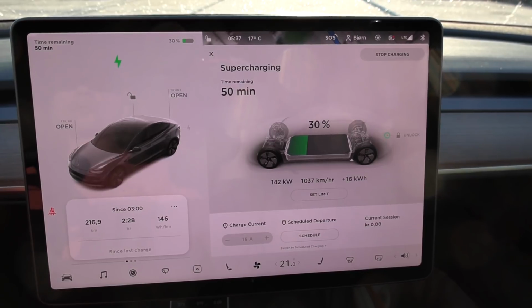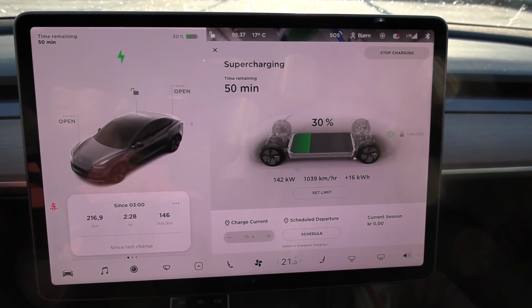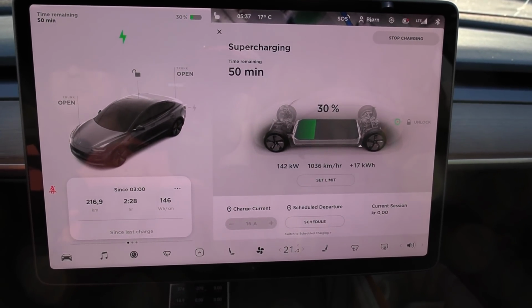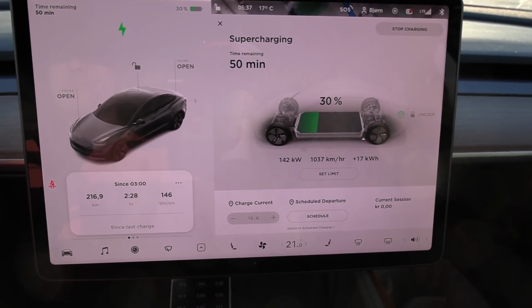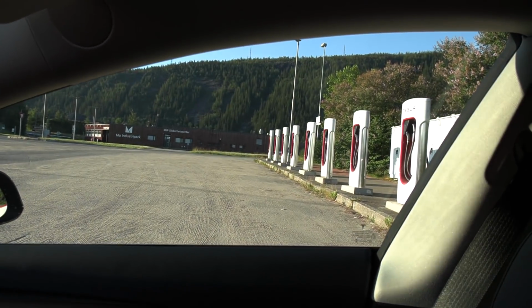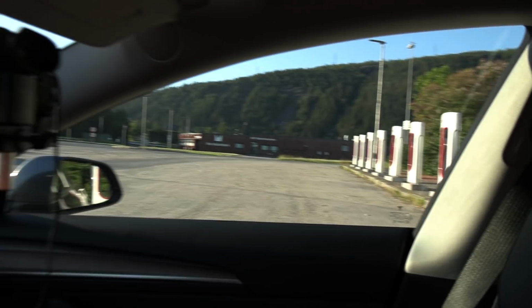That's something else I noticed, which is that just 2 years ago when I did runs with the MC Hammer, the V2 superchargers back then didn't output 140 kilowatts. I would usually get around 110, 120 kilowatts. But over the years, Tesla has upgraded the superchargers. So even though they look the same as before, they are now outputting more power. Huh? Thumbs up for Tesla.